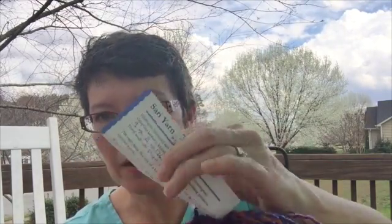I said, well, of course, that would be lovely. And she did. And I have received the most beautiful box of yarns. I thought I would just share with you a couple of them, because they really are unique. Now, she has them marked here.